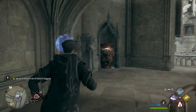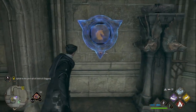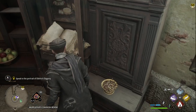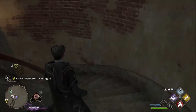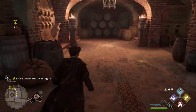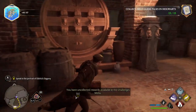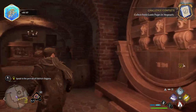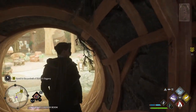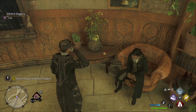Revelio. I don't actually know what those are. Alright. That's right, my fat ass has to eat everything. Shame it's healthy. Ooh. I thought I collected that. Aren't the kitchens down here somewhere too? Eldritch Diggory. Oh, proper British. Must have a cup of tea.